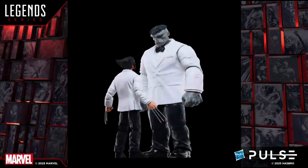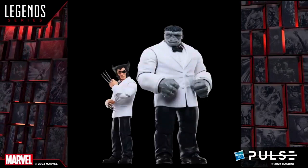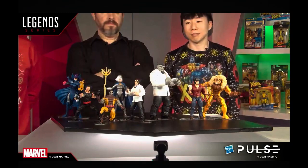So again, I like that pack. Not mega keen on the rest of the Wolverines. It'll be an easy pass for me. So we can move past those.